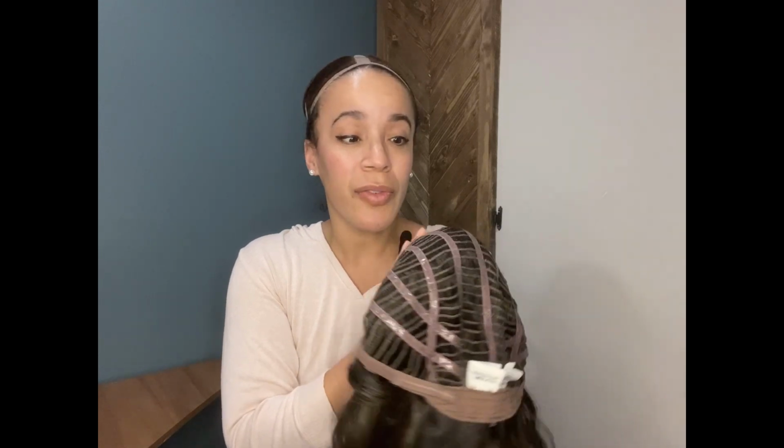One thing I did want to mention about Raquel Welch styles is most of her caps tend to be about average. I am just under 22 inches, which is within the average cap size realm. So definitely measure your head and make sure that you fit in the realm of average to make sure that these caps will be a good fit for you. Otherwise, let's put her back on.